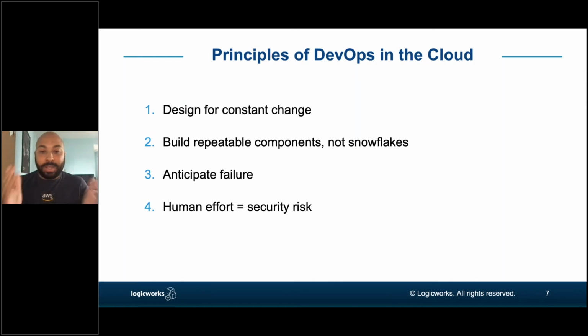You want to be able to utilize some of the great, amazing automation tools and services that AWS, Azure, and Google have created so that you can match that flexibility that you're trying to achieve. How do you do that? By building repeatable components. You want to be able to spin something up and tear it down in an instant.